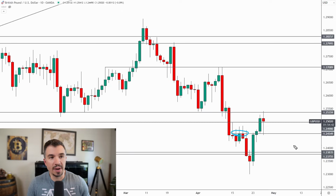So it's going to come down to, do we get the reclaim up here next week? Or do we get the close back down here in this area? Once we see one of those two things, I think we'll have some momentum here to play. But right now, like I said, with the pound just going sideways here between these two areas, I can't justify trading it.